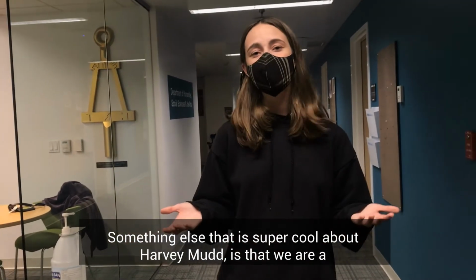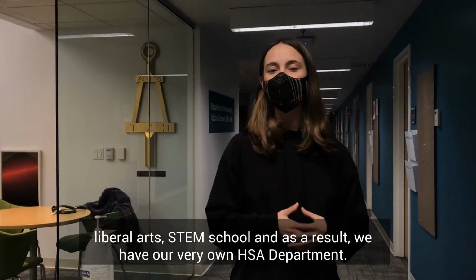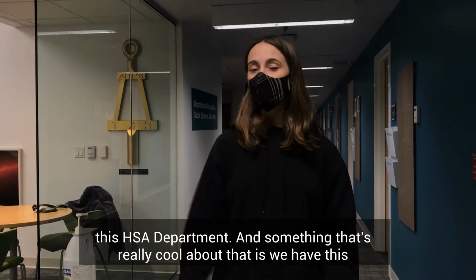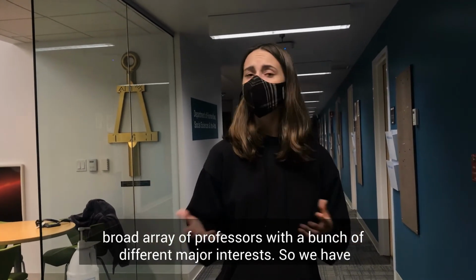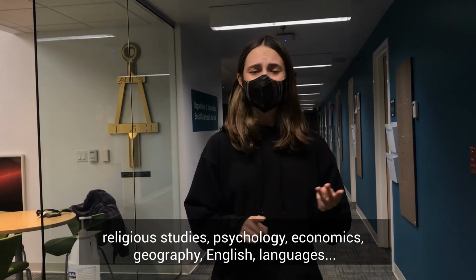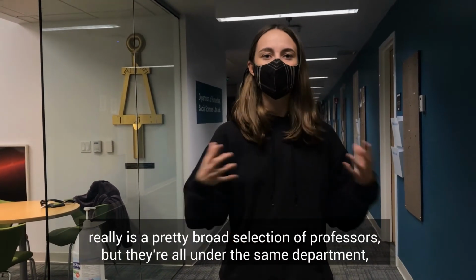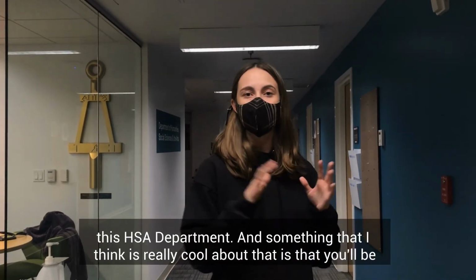Something else that's super cool about Harvey Mudd is that we are a liberal arts STEM school, and as a result, we have our very own HSA department. So we have the physics department, chemistry department, so on and so forth, but also this HSA department. And something that's really cool about that is that we have this broad array of professors with a bunch of different research interests. Like we have religious studies, psychology, econ, geography, English, languages. It really is a pretty broad selection of professors, but they all are under the same department, this HSA department.